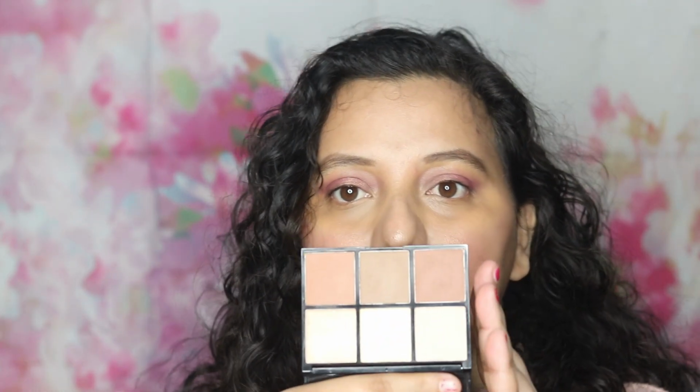It does have fallout like most palettes have, which is not an issue for me. It's not huge, but definitely this is something which I believe as a palette, like if I had to do a video on best face palettes, it could be contour palettes, highlight palettes, eyeshadow palettes, if I had to choose a contour palette, I will definitely recommend this one or the Makeup Revolution one.